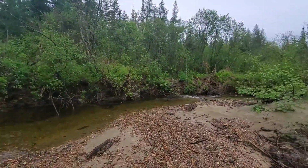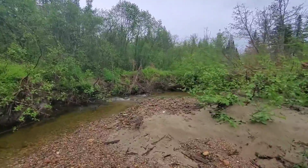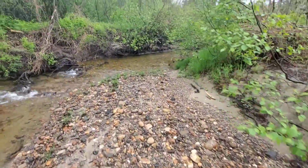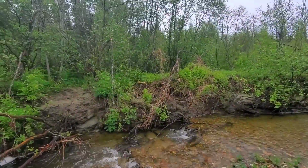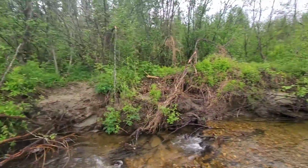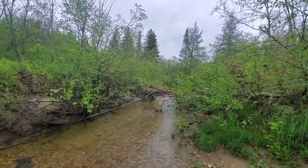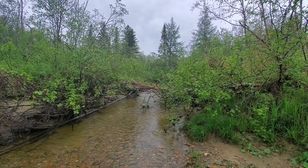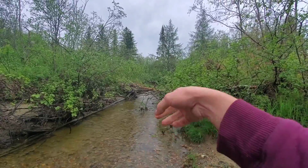What do we got up around the bend? Definitely a lot of footprints from something. Probably moose. Something's been walking in there. Yeah, the whole riverbed's full of debris. This is actually a really nice stream. On a hot day, that would be a nice hike, just hiking up.